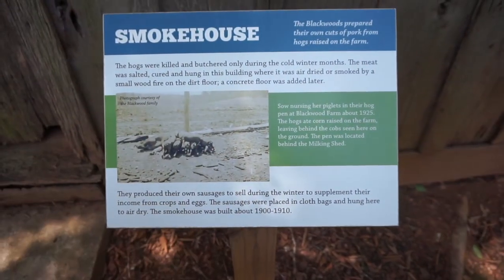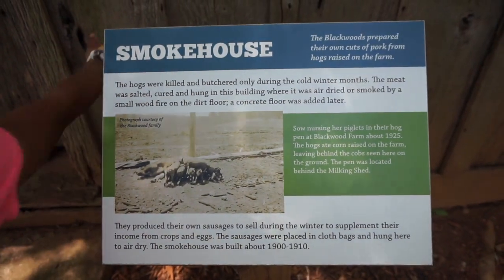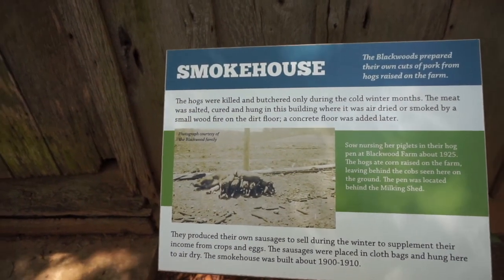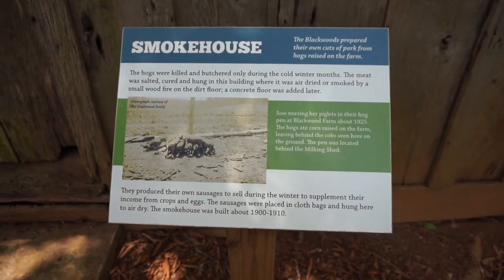Watch out, babe. So this was, I touched, the smokehouse from the early 1900s. I'm happy. I did too. Do you know what a smokehouse is? Did you read it? Yeah. My grandfather used to have a smokehouse. I want to go back and see.